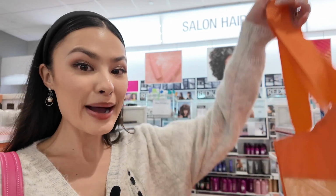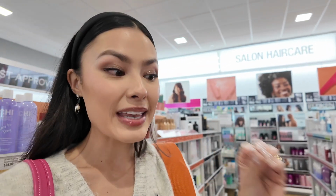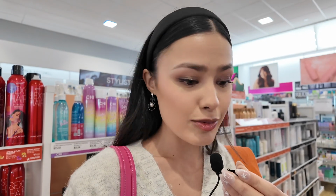So I have my bag and I'm going to start looking around. I'm on the hunt for mainly mini and travel size things, so I feel like Ulta Beauty is really great at carrying those things. I'm just gonna walk around and do some shopping. We are still on the hunt. Oh, this is the perfect section I just found.